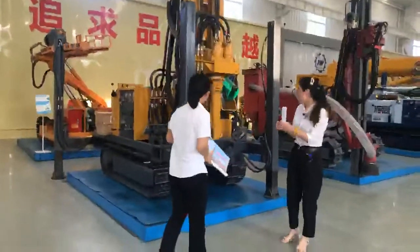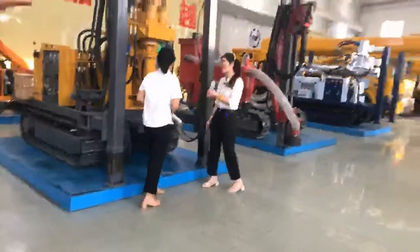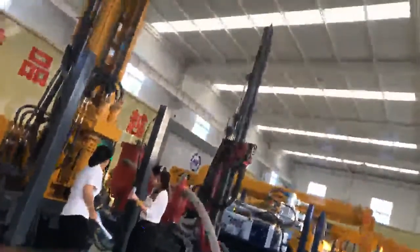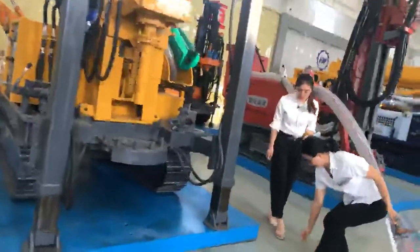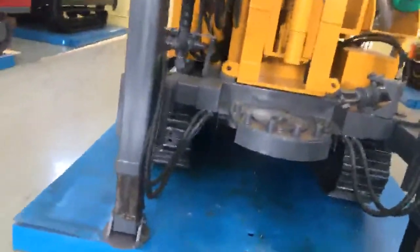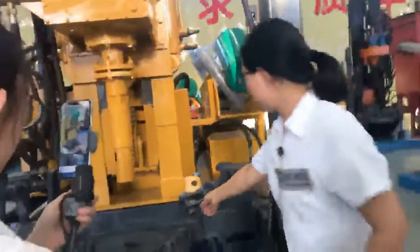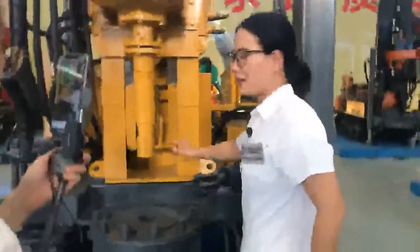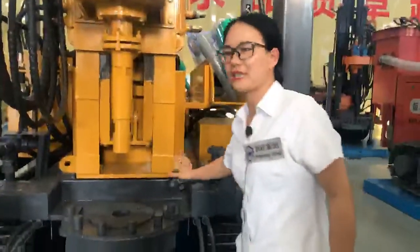I want to know what this is and what it's used for. This machine is the hydraulic clamps. You can see the hydraulic system. This is an automatic type, very automatic. It is used for installing and unloading pipes, and it saves energy.